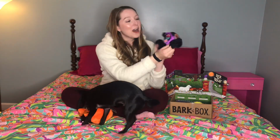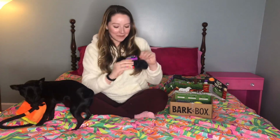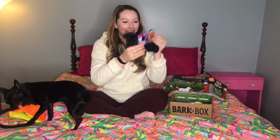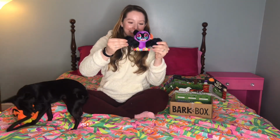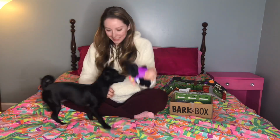Oh, this is cute. All of these toys are so cute. This is like a little bat, and oh my gosh, I think that Dexter looks like a bat. Everyone that sees him thinks that he looks like a bat. So this is so perfect. They all have a crinkling sound. What do you think? Ooh, this one squeaks. You like that?